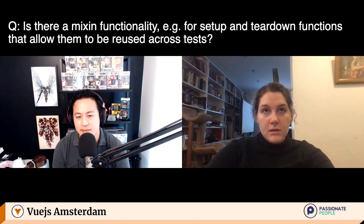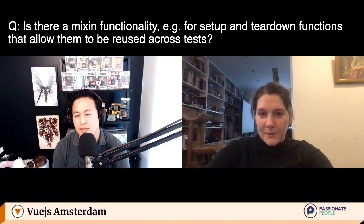Okay. And from Stanley, is there a mix-in functionality, in other words, for setup and teardown functions that allow them to be reused across tests? I don't know. It's a Cypress question, not a component testing question. So you would want to search for Cypress common teardown and common setup. It has to exist. Yeah, I feel like it does. I just don't know if it's as simple as writing it in a beforeEach. Cypress has a very interesting test runner, so it's not quite Mocha. So you might get different results. You have to try it out.